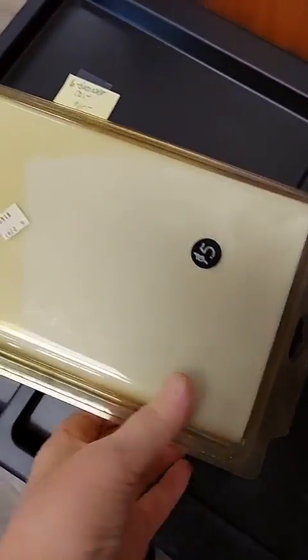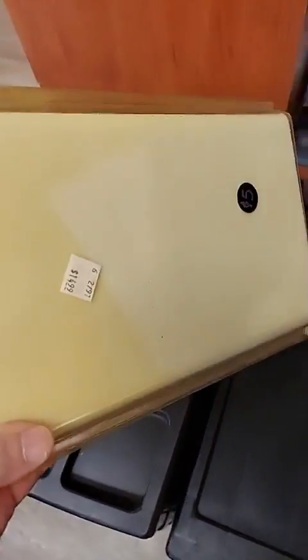Next up is this right here. This is a light box. You can see it has a bulb under here. It plugs in, and it allows you to do all kinds of things. You can trace things on top of it. You can use it for dry embossing with stencils. I did test this, and it doesn't work. So this is a light box, and this is $5.